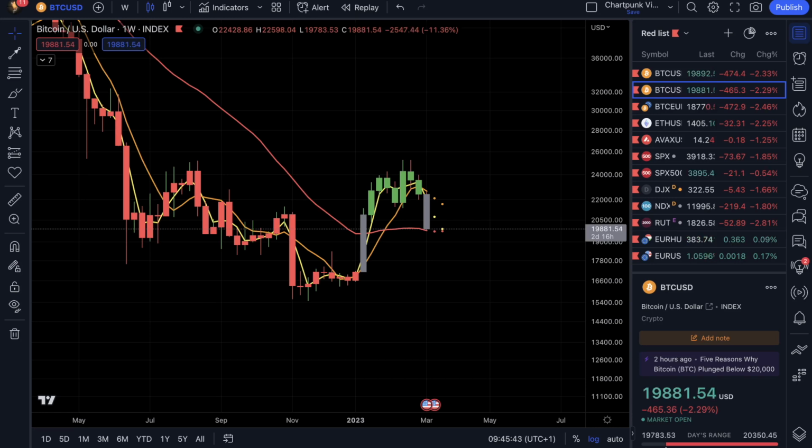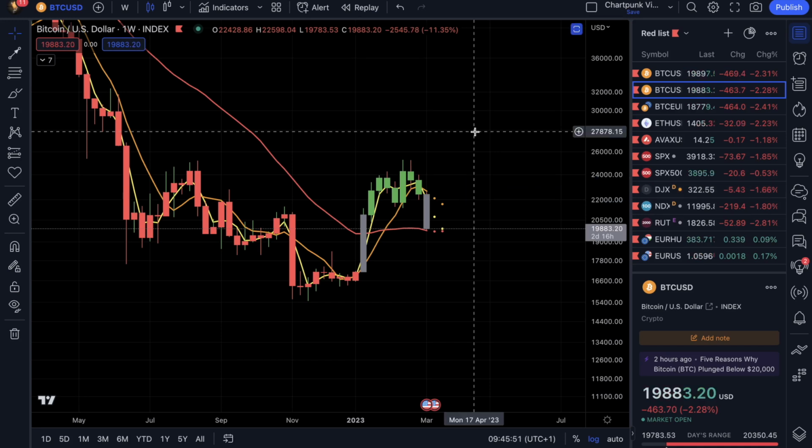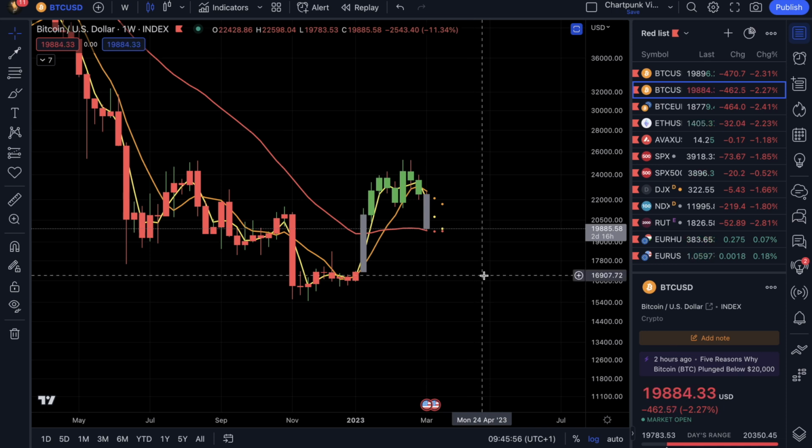Let's go. Yesterday, the traditional finance markets have all closed in the red, and that had an obvious effect on the Bitcoin market as well. The price has plunged. Let's take a look at the details.